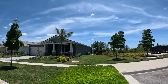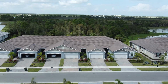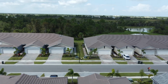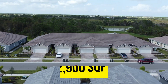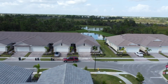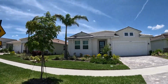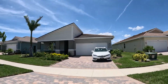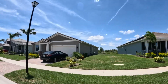But what you're gonna find in Sunstone is single family homes and villas. They range from 2 to 5 bedrooms in here, 2 to 3 baths, from 1,500 square feet all the way up to 2,900 square feet. And they only have 2-car garages. So their largest home is 2,989 square feet with a 2-car garage. So that's why their other community is gonna come in handy here, because it's gonna offer you a 3-car garage or a loft or a game room and things of that nature.